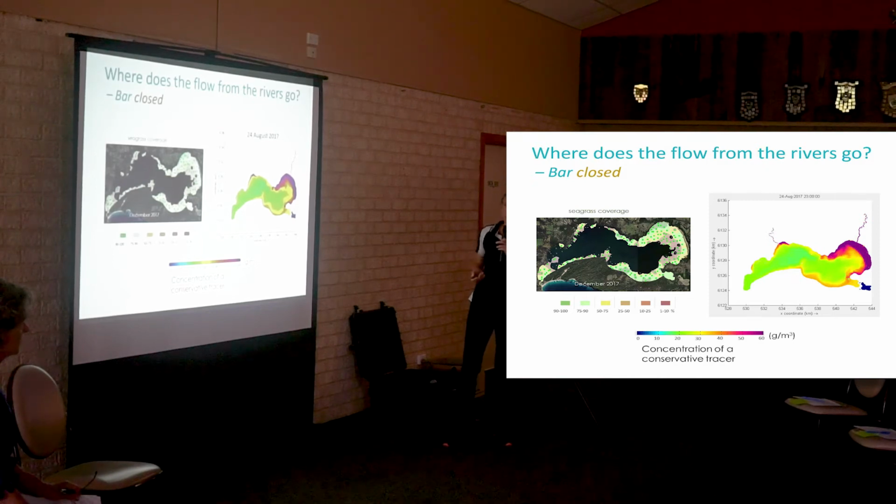That's the only way to keep it really healthy in the system. Okay, so now we can say, once we opened up, what's happening with all this stuff that has accumulated here? Because I hear a lot of times people saying, oh, the inlet has been opened, it's going to be flushed, and the water quality will be great. Is that really what's going to happen?